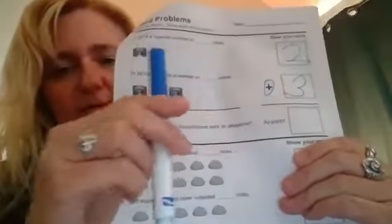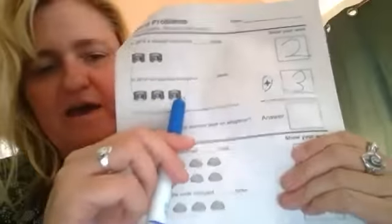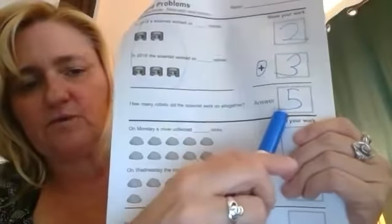And it's a plus. That means we're going to add them all together. How many all together do we have? One, two, three, four, five. And we need to put the answer down here, five. Two plus three equals five. Okay, then down here, we have another word problem.